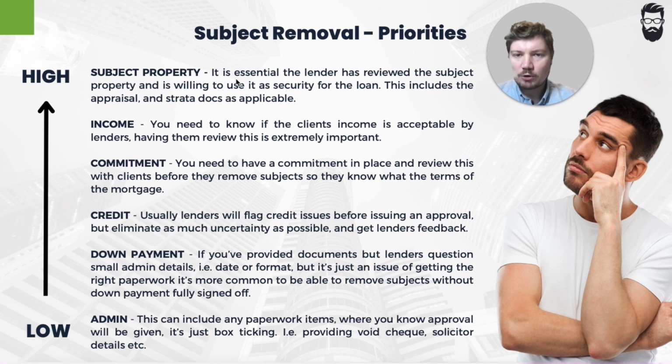So the subject property is of course essential. It's essential that the lender reviews the subject property and is willing to use it as security for the loan. This is the real central piece in the approval, of course. This includes the appraisal and strata documents as applicable.